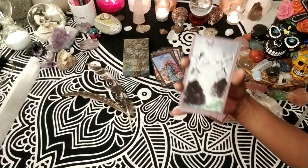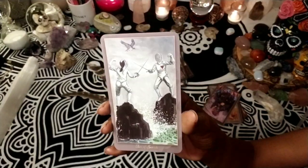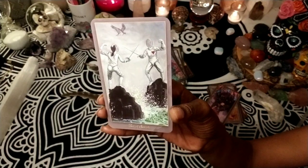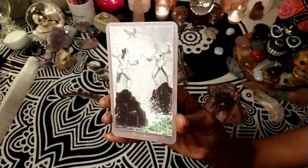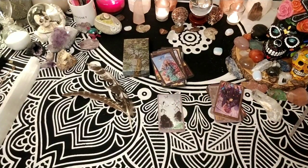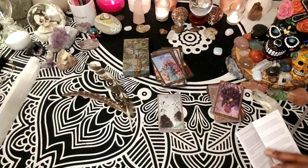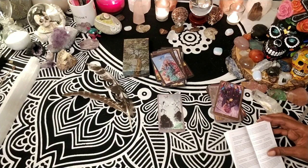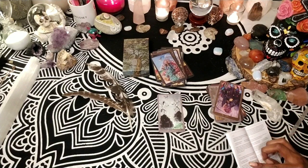Here is the Two of Swords, and there's actually two people in this image. Look at that. Two. Challenge.